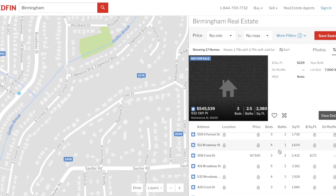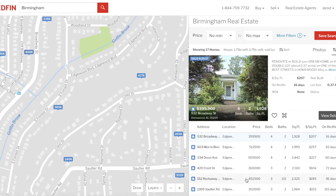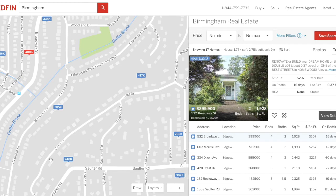Okay, I had to log in, but now it's showing me all of these properties. So I've got a list of 17, you can see right here. I'm right over here on Crest, kind of right in the middle of the screen.